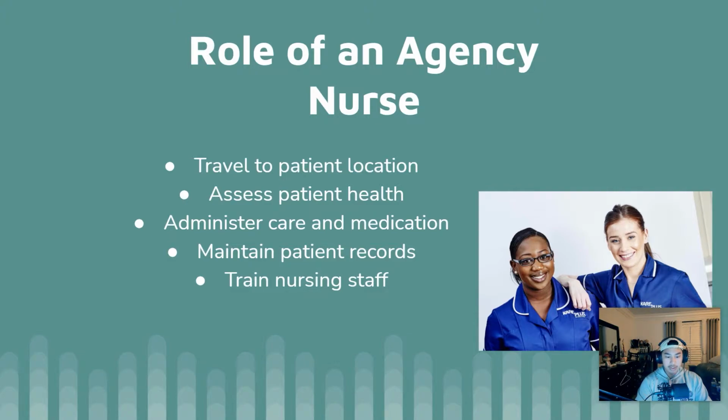Due to agency nurses working close to doctors and other providers, this role requires a high level of knowledge. Some of the responsibilities that agency nurses have include traveling to the patient's location, assessing the patient's health, administering care and medications, maintaining patient records, and training nursing staff. When assessing a patient's health, they conduct interviews prior to treatment and administer tests to help determine their overall health. Just like any other nurse, an agency nurse is responsible for administration of medications and caring for the patient.